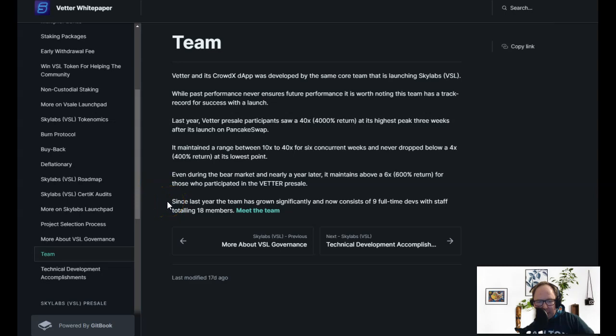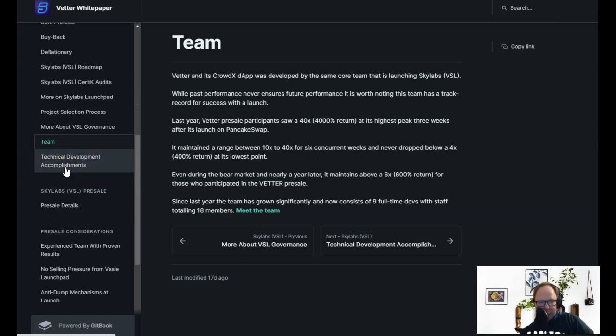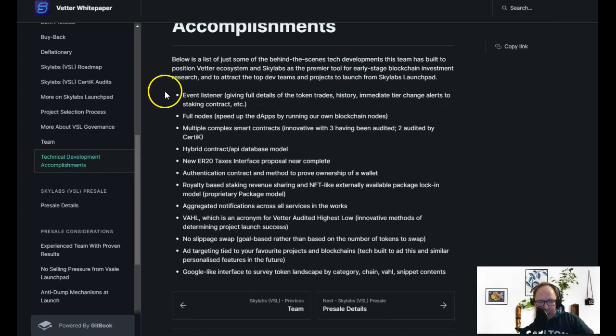Since last year, the team has grown significantly and now consists of 9 full-time developers with staff totaling 18 members. You can see the team, and you'll be able to go through that as you go through the white paper yourself, which I encourage you to do. The technical development accomplishments: below is a list of just some of the behind-the-scenes tech development this team has built to position the Vetter ecosystem of Skylabs as a premium tool for early-stage blockchain investment research and attract top development teams and projects to launch from the Skylabs Launch Pad.